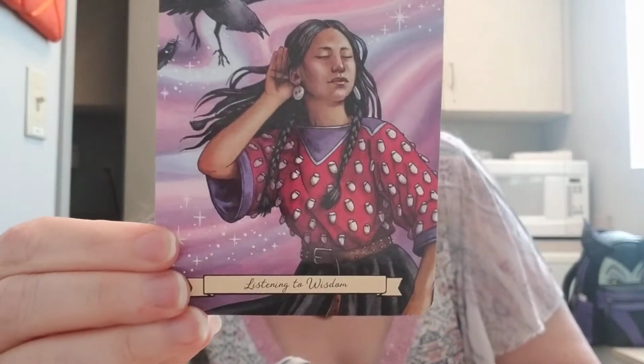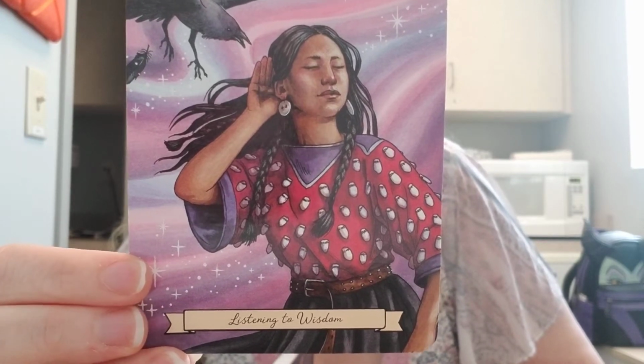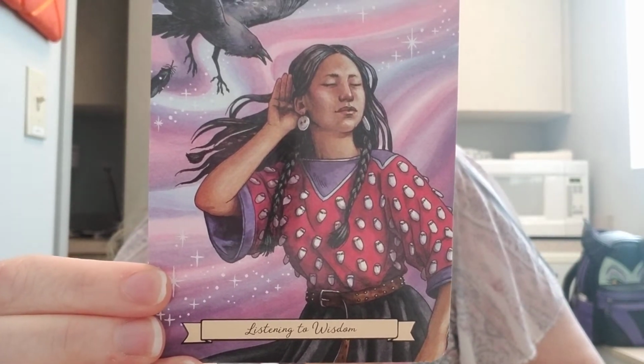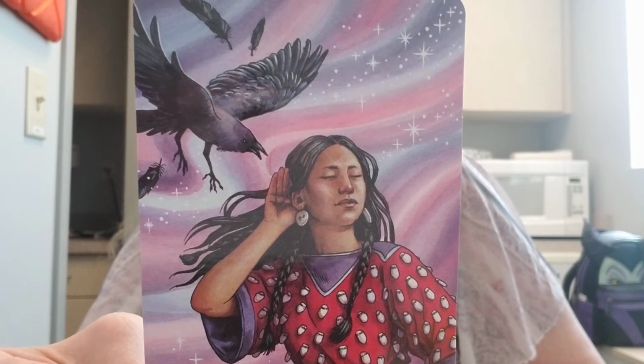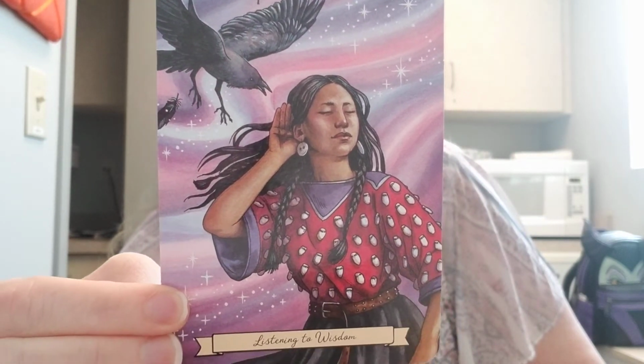Listening to wisdom. Oh, I love this too. Look at her, it's a very Aboriginal looking, native looking woman, gorgeous. Listening to the raven whisper in her ear. Beautiful card.